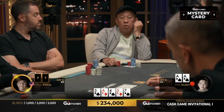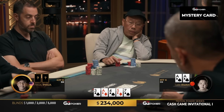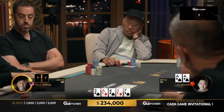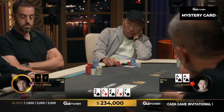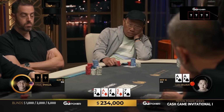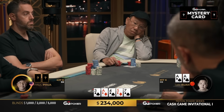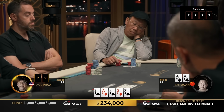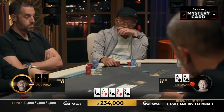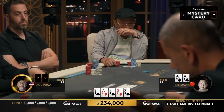So Tan makes the call, and now 2 4-liners emerge on the board. It's not a good river card, just in case your opponent was semi-bluffing with like a 5-6. 234K in the middle. Time bank utilized here. What do you think, Randy? Does it feel like Boss has the straight? It does to me.